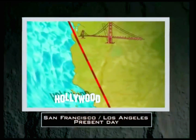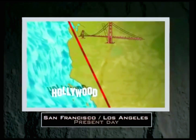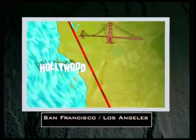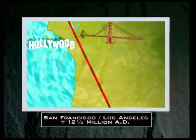At present, Hollywood, Los Angeles, lies 650 kilometers south of the Golden Gate. Both plates are moving northwest, but the Pacific plate is moving faster, and in 12.5 million years, Hollywood will be north of San Francisco.